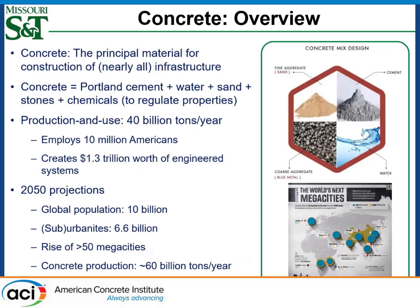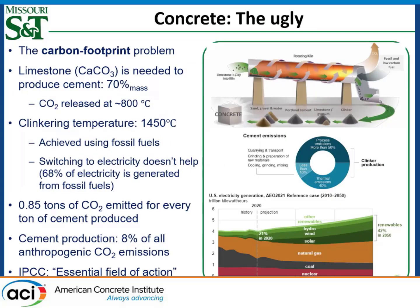So I think in this room we all love concrete. We know concrete is a major material used for infrastructure, but we also need to face one issue about concrete, the carbon emission. Cement manufacturing contributes 8% of carbon emissions globally every year, and that is a big issue.